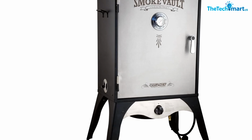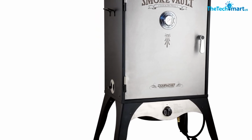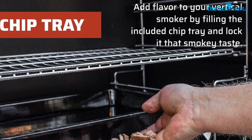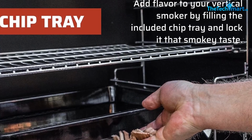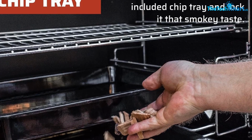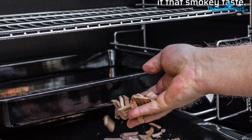One other uniquely great thing about the Camp Chef Smoke Vault is that it's the only propane smoker that you can convert to natural gas. Simply grab a natural gas conversion kit and follow Camp Chef's conversion guide, and you can use piped gas in your backyard as a cheaper fuel source if you're lucky enough to have it.